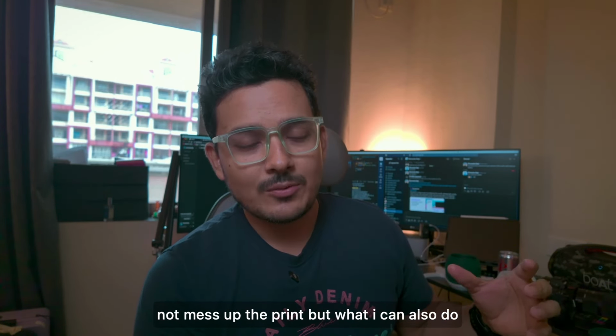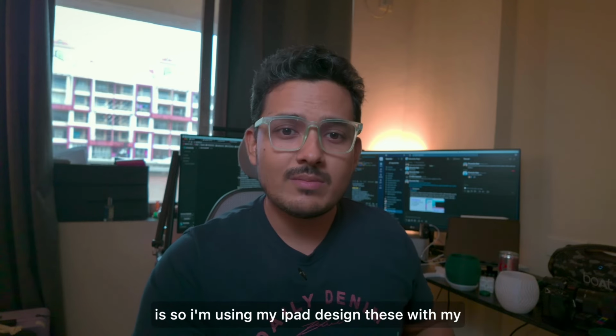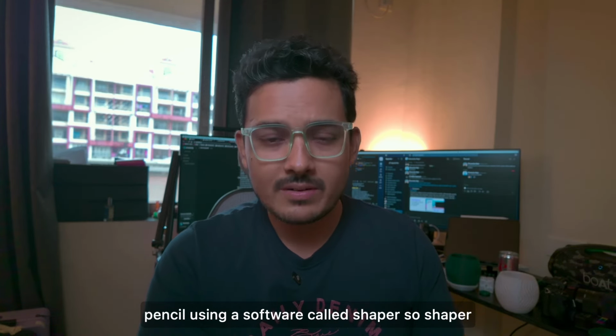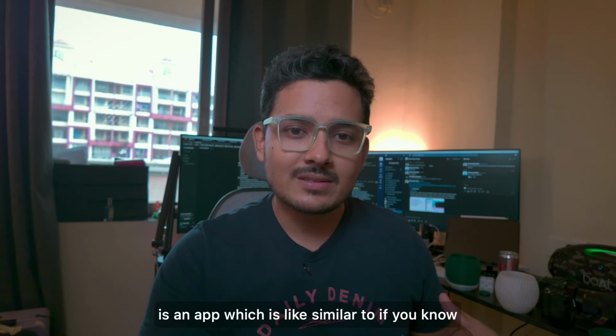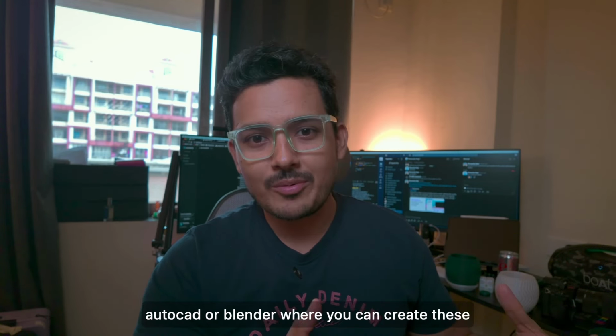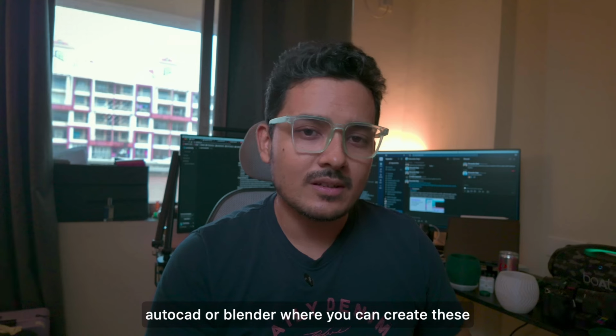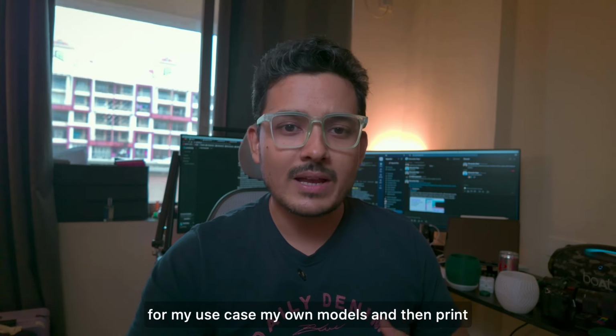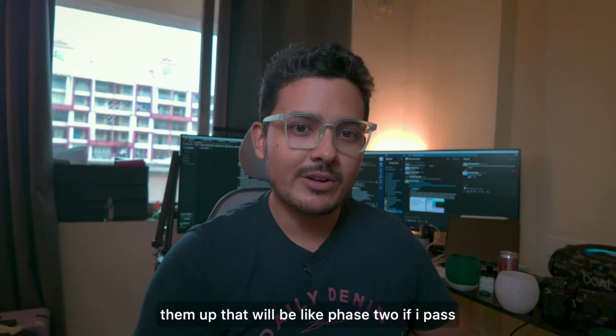But what I can also do is, I'm using my iPad, to design these with my pencil using a software called Shapr. Shapr is an app which is similar to, if you know, AutoCAD or Blender, where you can create these 3D models. And I want to create these 3D models for my use case, my own models, and then print them. That will be phase 2.